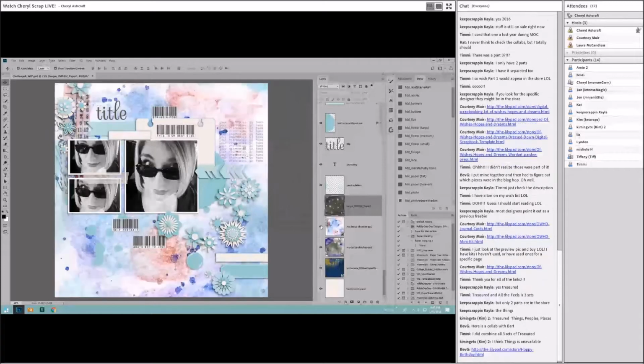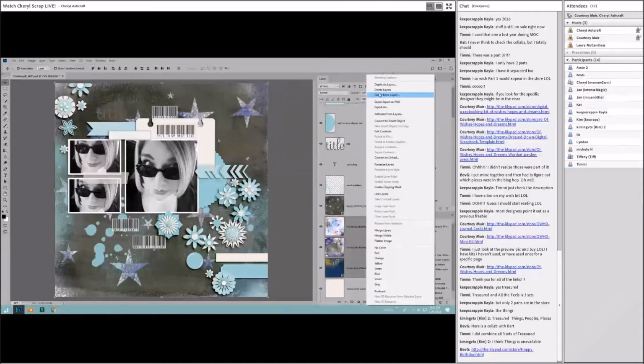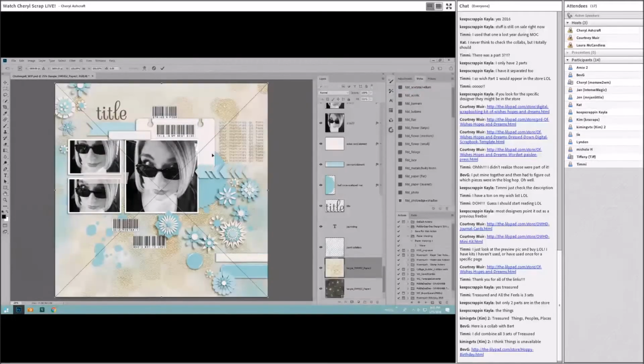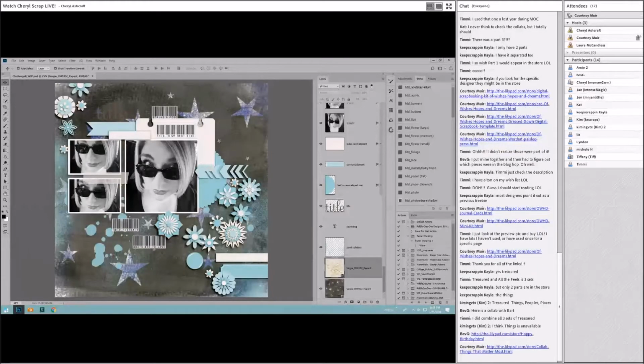I think I'm going to go with that light one, but I do like that star one too. Let's go with the star one. Oh, see, there's another collab that I think is gorgeous. Is that one still in the store? Let's look. Ooh, but wait. Kind of like that one too. This is one of my other absolute favorite kit collabs, Things That Matter Most. It just makes me smile. It's an old collab too, but it still makes me smile when I use it.